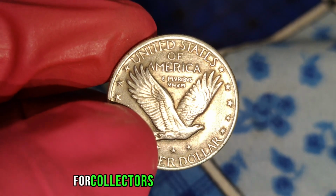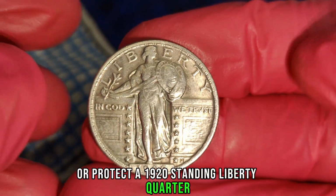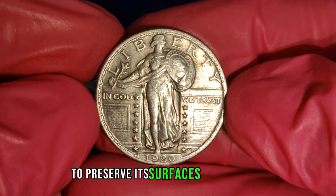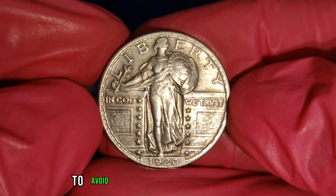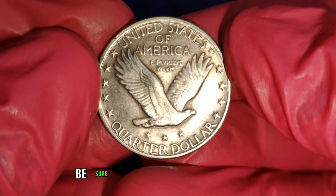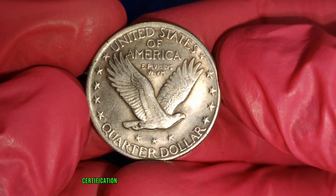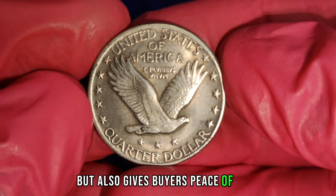For collectors looking to either buy or protect a 1920 Standing Liberty Quarter, here are some golden rules. First, always handle your coin by the edges to preserve its surfaces. Store it in a certified holder or an airtight coin capsule to avoid tarnish and physical damage. If you are in the market to buy, be sure to purchase from a trusted dealer or get your coin certified by a reputable grading company. Certification not only boosts the value, but also gives buyers peace of mind.